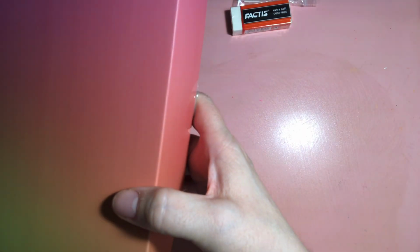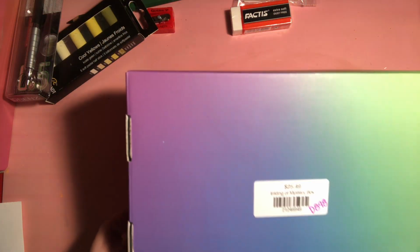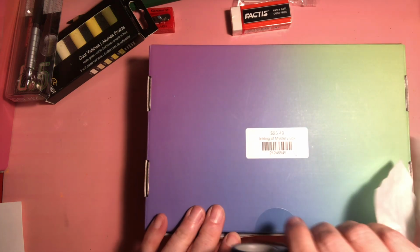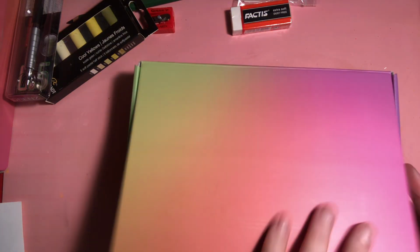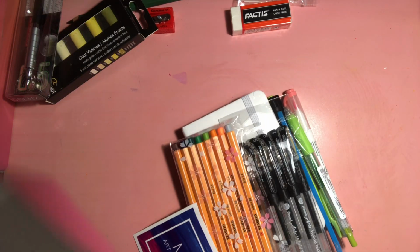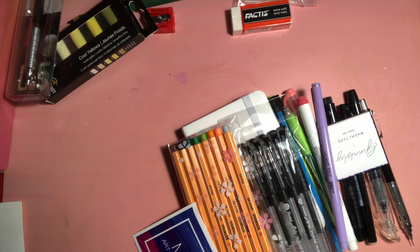So this one is the Inkling. So this is ink stuff, and it's $25.49. This one's kind of heavy, so there might be like a bottle of ink or something. Ooh! Wow, okay. Another sticker. Now, let me take it all out. There's a lot of stuff in here. I was nervous about this, but there's a lot of stuff in here.